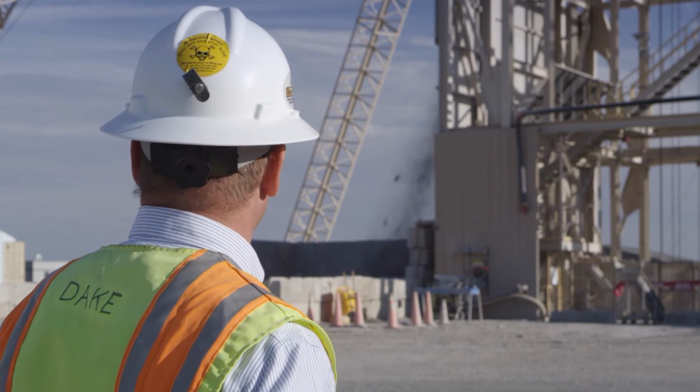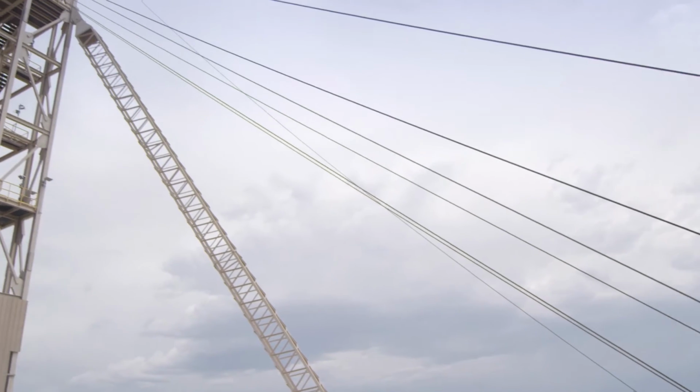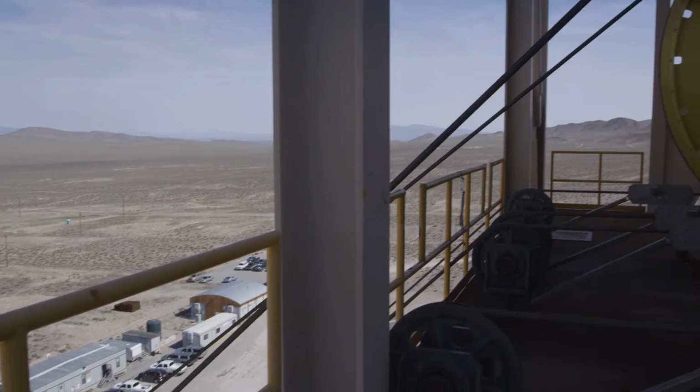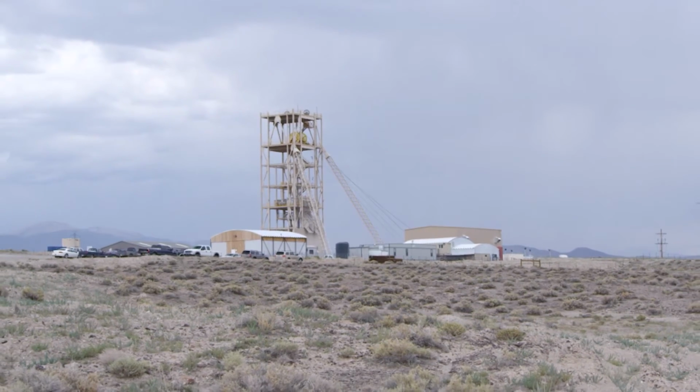The head frame behind us is a production-sized head frame, currently being used for sinking. The initial phase of this project is to sink the shaft to depth, and ultimately down to 2160 feet will be the bottom of the shaft.